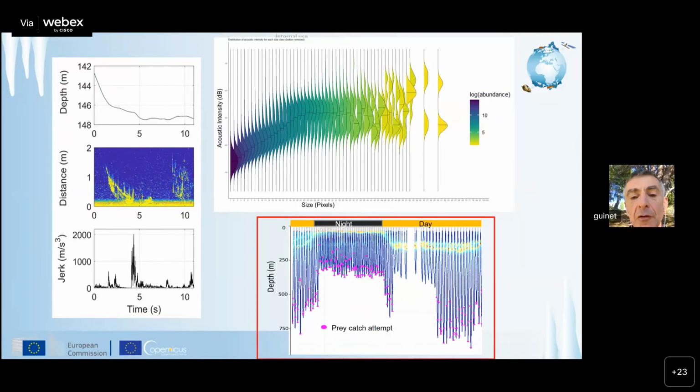With this echo sounder, we can investigate the foraging behavior of the seal. On the left, you can see the dive profile, the depth according to time. You can see an echogram obtained from the echo sounder, so we can detect the target getting closer to the animal. At the bottom, an acceleration signal, a jerk, indicating a pre-catch event. From the microsonar, we can obtain some information about the size of the particles and their abundance. The color indicates the abundance, and the size is at the bottom, and the acoustic levels vary according to the size of the particles.